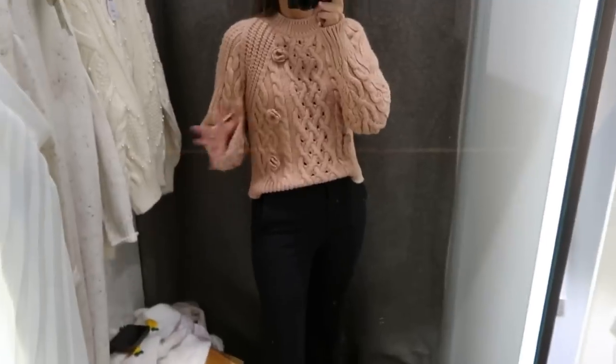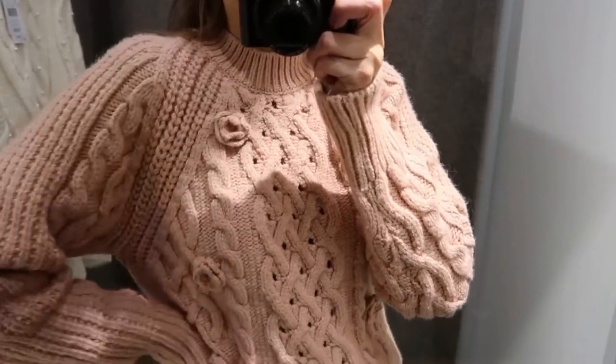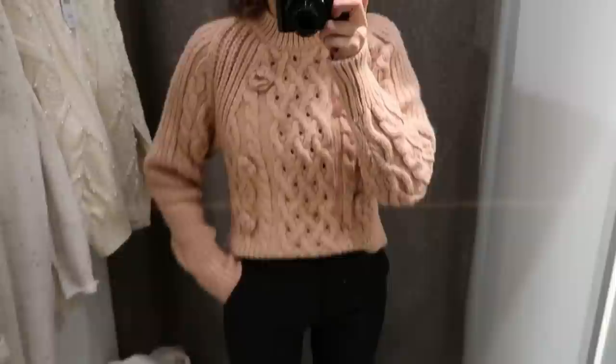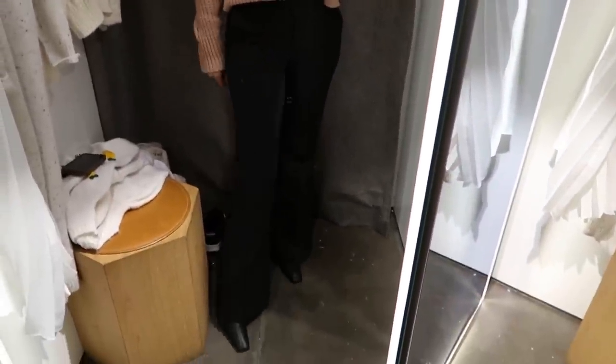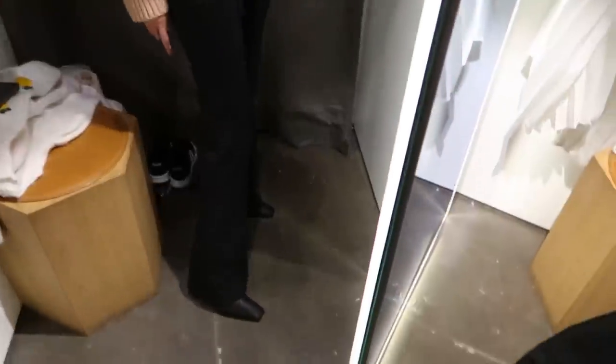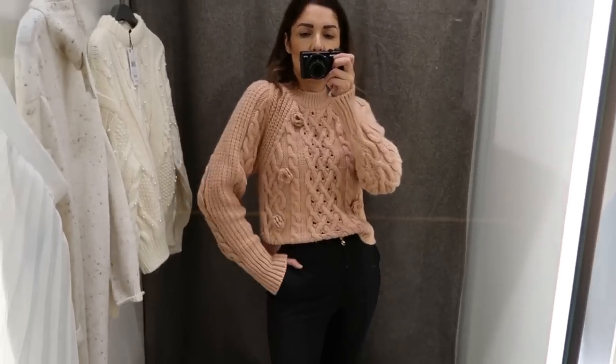This one, yeah, look at this. Yes, it has the flowers, but it doesn't look that girlish, right? I'm pairing it with, of course, the trousers that you know, and I'm wearing the boots that are on sale. They're pretty comfortable, and these ones are $50. Let me show you. Here you go. So this is the look. Perfect outfit to go to the office.